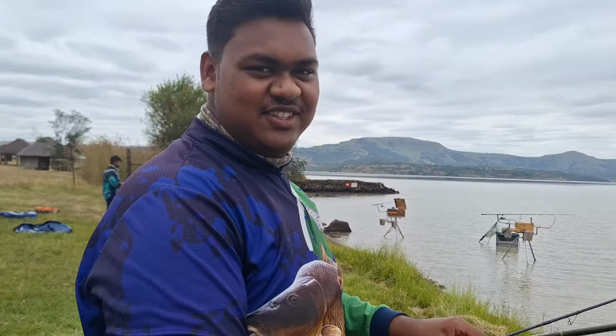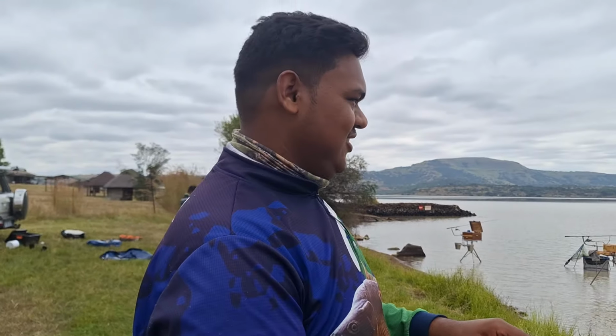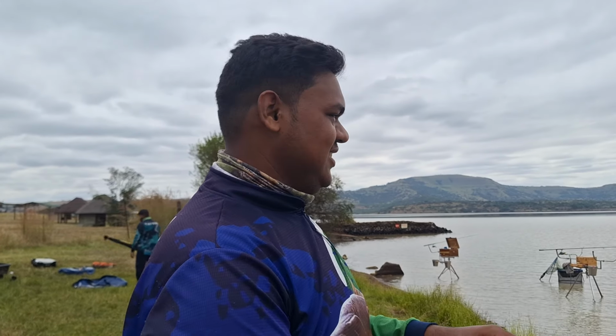Okay guys, unfortunately that one came off right here. A little bit of a smaller one, but it's okay. Put it back in and see if we can get another one. So I just put out a short rod again now and had a nice run. Feels like a scaly.